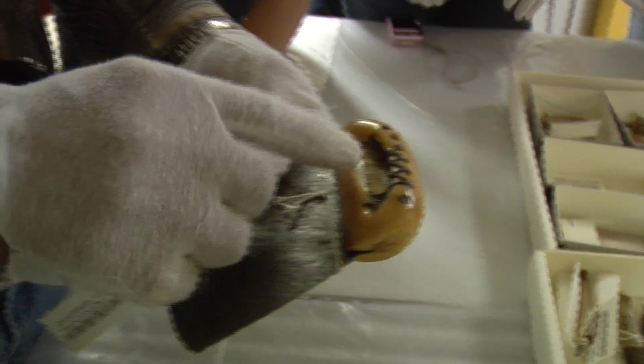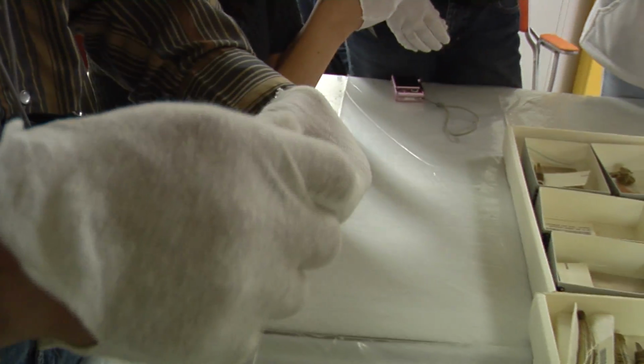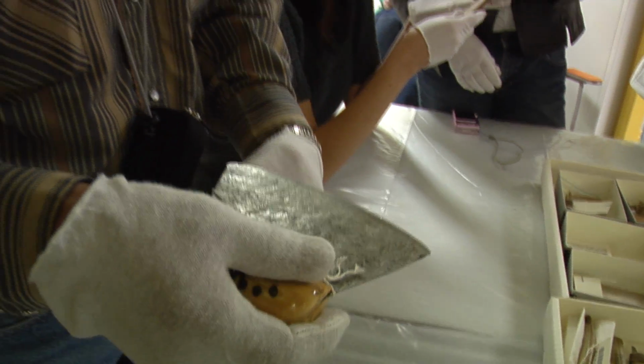And what's babiche? Babiche is a rope that's made out of hide. Thin strips. Seal, I think, is used too. I think it's raw hide. Sometimes, what do you call the tendons? The tendons and the cartilages.